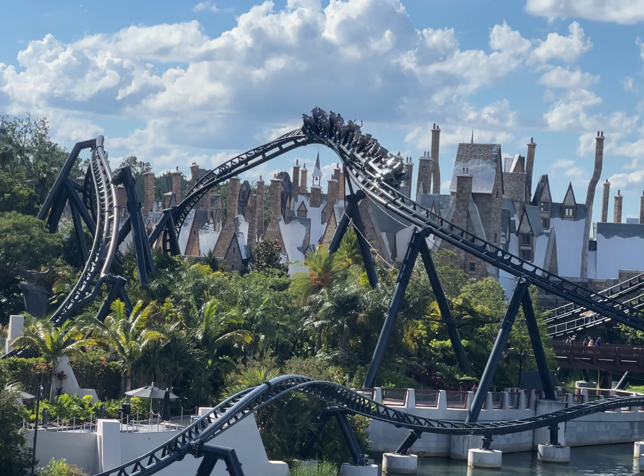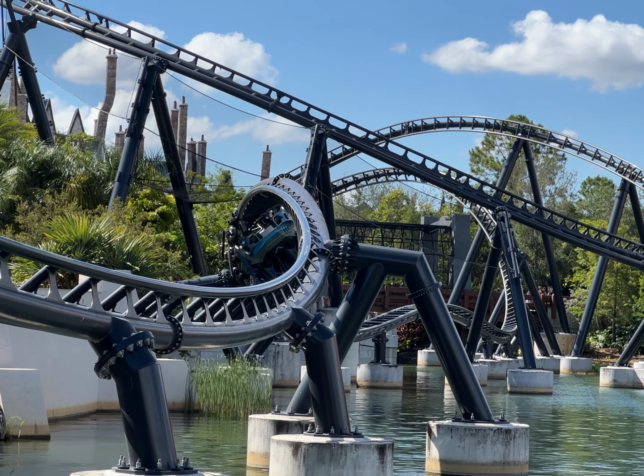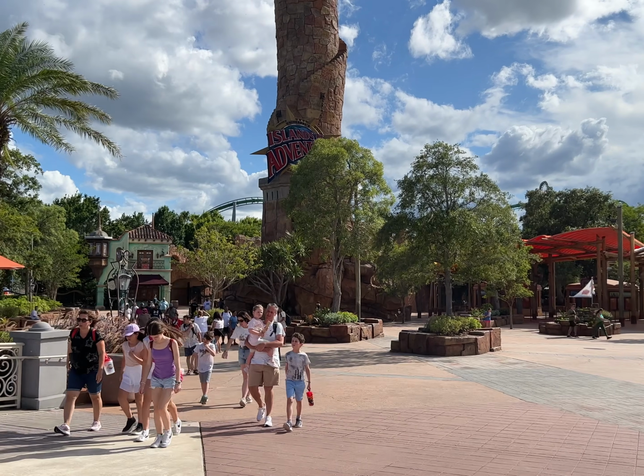At least that's what people say. Does VelociCoaster actually deserve this reputation as the perfect roller coaster? Well, to answer that question, we need to take a deep dive into VelociCoaster. But what even is VelociCoaster? Well, VelociCoaster is a 155-foot or 47.2 meter tall roller coaster operating at Universal Islands of Adventure in Orlando, Florida.